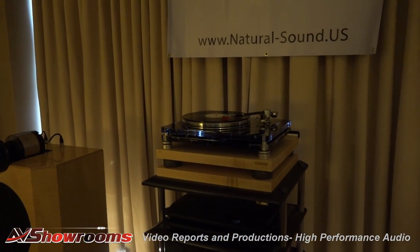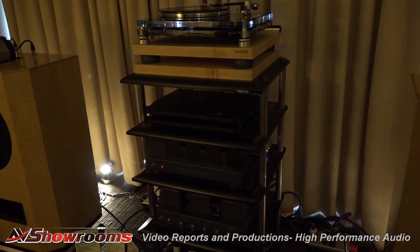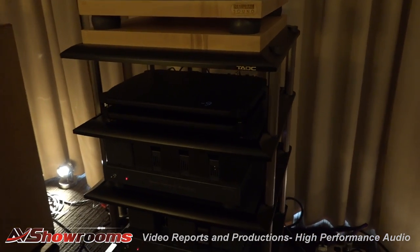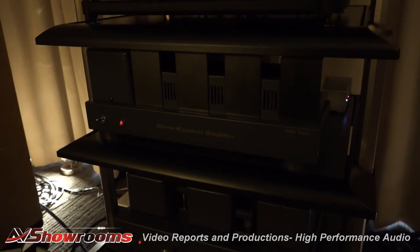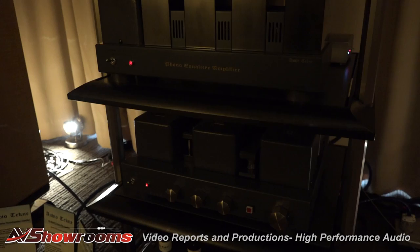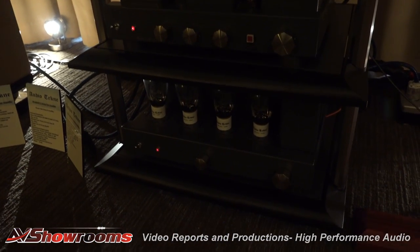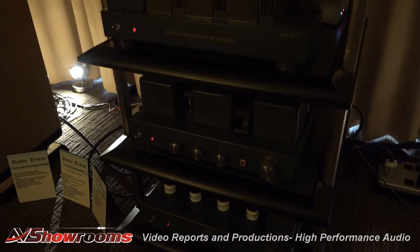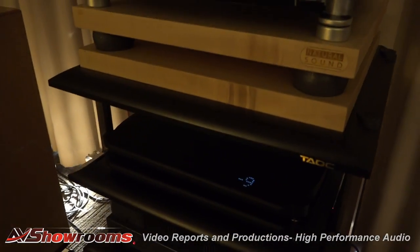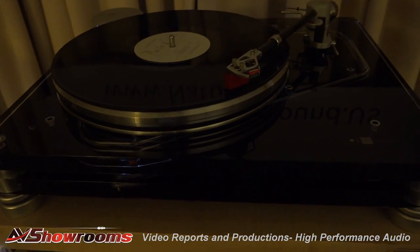We have Audio Tekne tube amps. We've got the phono, the pre, and the main. We're running 8 watts. And that, folks, is 8 watts per channel. 8 watts per channel, push pull. Our turntable is Vertere, and that's from England. And today we're using cables from Audio Envy.